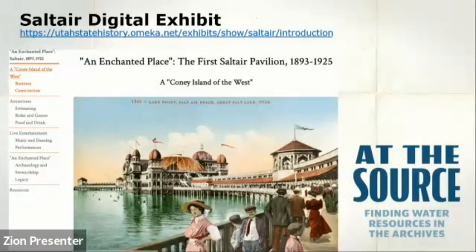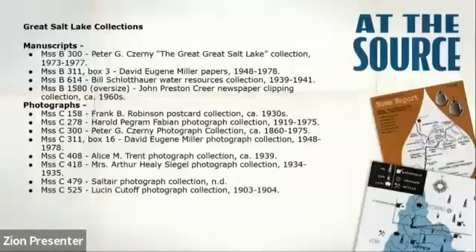And then we have our solitaire digital exhibit that Melissa Coy also created. It covers kind of like the cultural history of solitaire and the events that happened and its legacy. She spent a great amount of time on this, and it's really beautiful. And so here's just another example of a few of the collections we have related to Great Salt Lake. These are not digitized, but they're available and are cataloged to request before you come in.